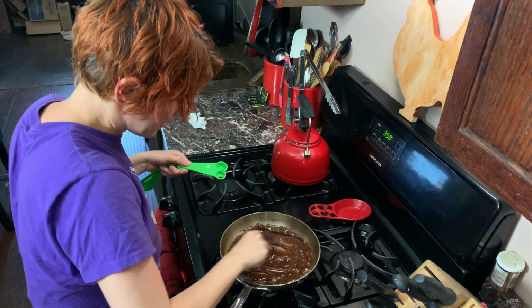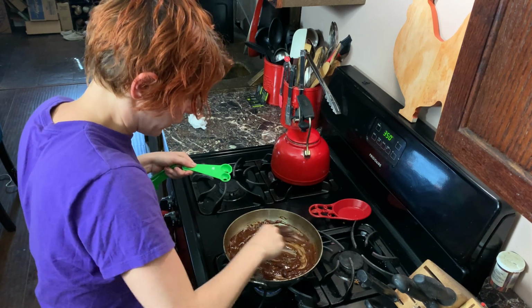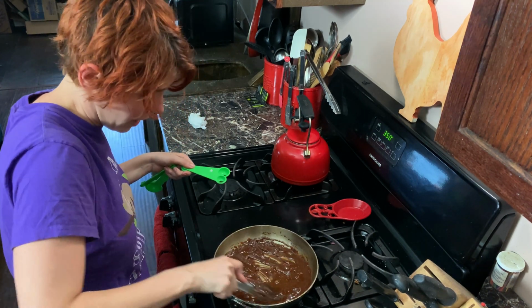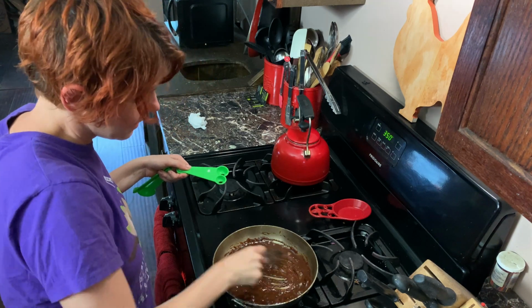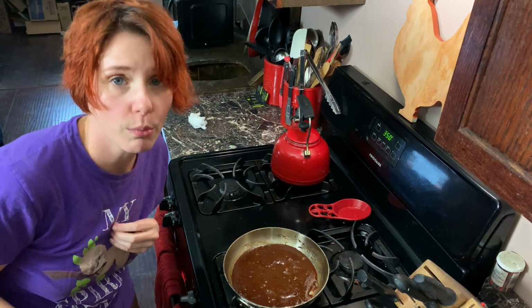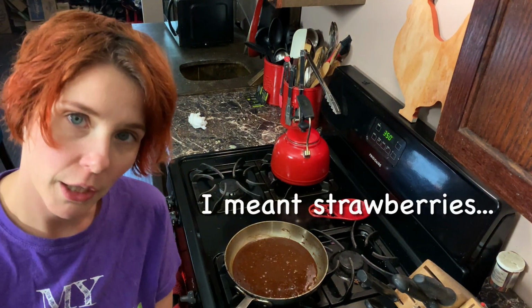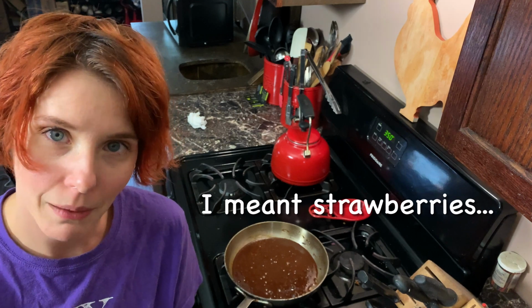Feels like most of it's definitely melted at this point. Oh yeah, we're good. We do have to turn the mixture up now that we've added our molasses. And we're gonna turn this up so that it will start to boil, and we'll let it bubble for 2 to 3 minutes. Meanwhile, I shall puree some raspberries into some heavy cream.